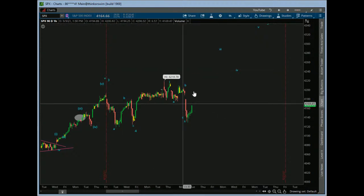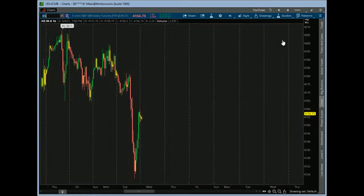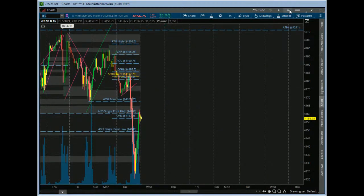So that'd be a 1, 2, 1, 2. And then we'll see where we go from there. So good stuff. Let's take a look at the S&P futures and see what we're looking at here today, what's going on this evening, and what might be setting up into tomorrow.